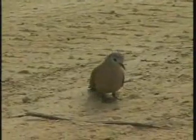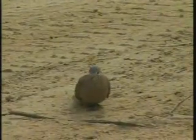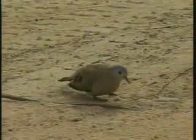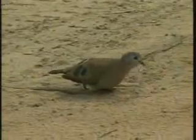And I'm just looking around for some seeds and bits and pieces of food maybe on the ground. Mainly seeds or grass seeds, that will be the predominant food for doves.